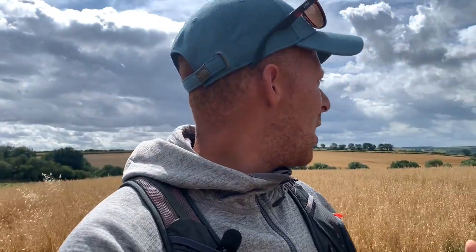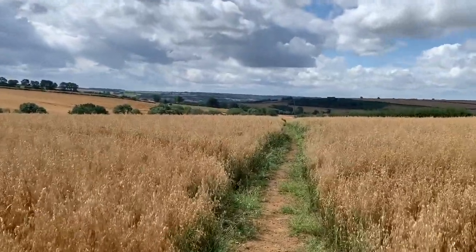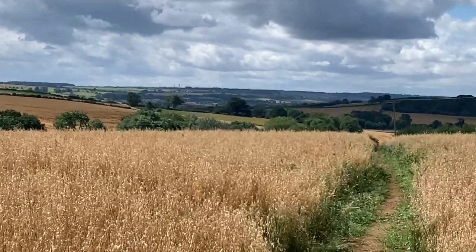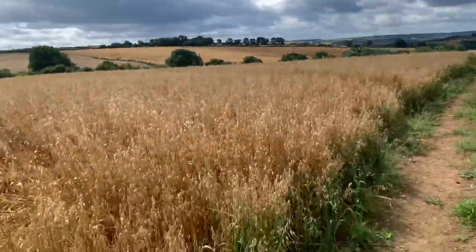Today we're in Rutland. I don't know if you could probably just make out behind me. Let me just show you actually. Try and zoom in. Just over there is the Harringworth Viaduct. So today's a relatively short one, 7.2 miles, probably take 2.5 hours, maybe a bit quicker than that.